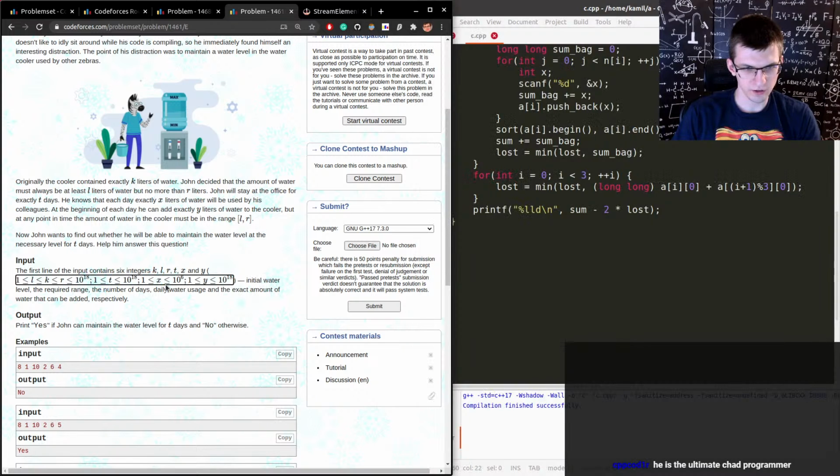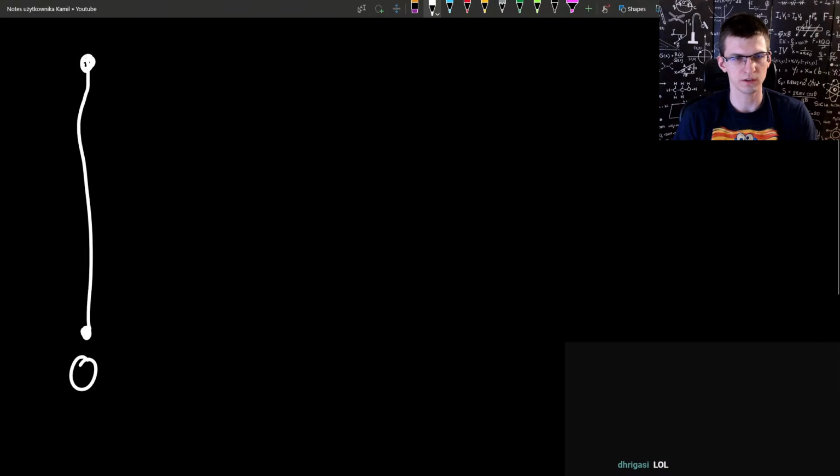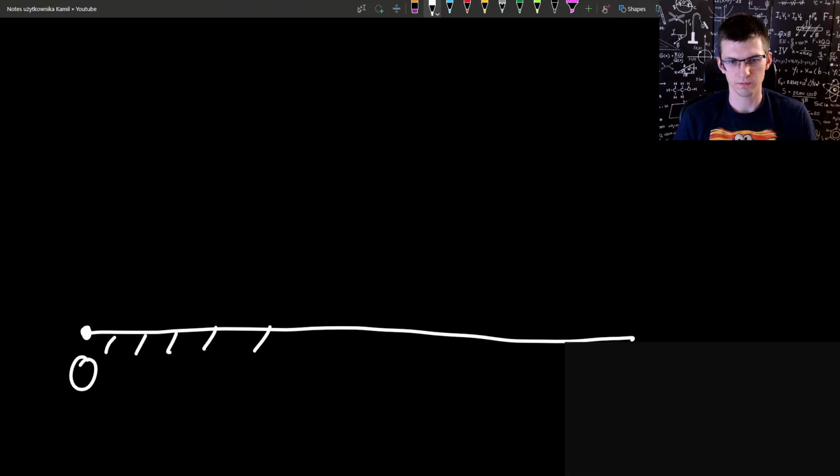Everything is up to 10 to 18. Only x, the drop, is small. We will likely need to find some kind of cycle. There is an interval, and I can first decrease everything properly at the start so that the start of this allowed interval is 0. This is some height, actually equal to the difference r minus l from the input. Maybe instead of this, I should just draw the ground and the ceiling.